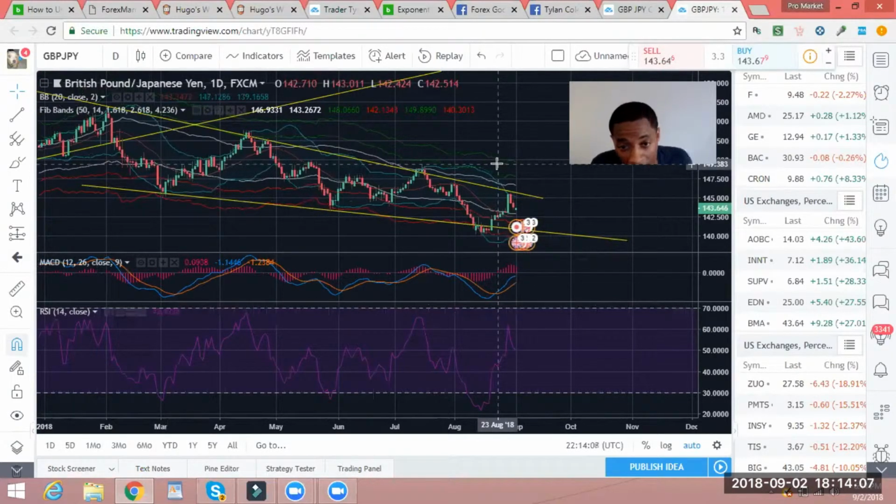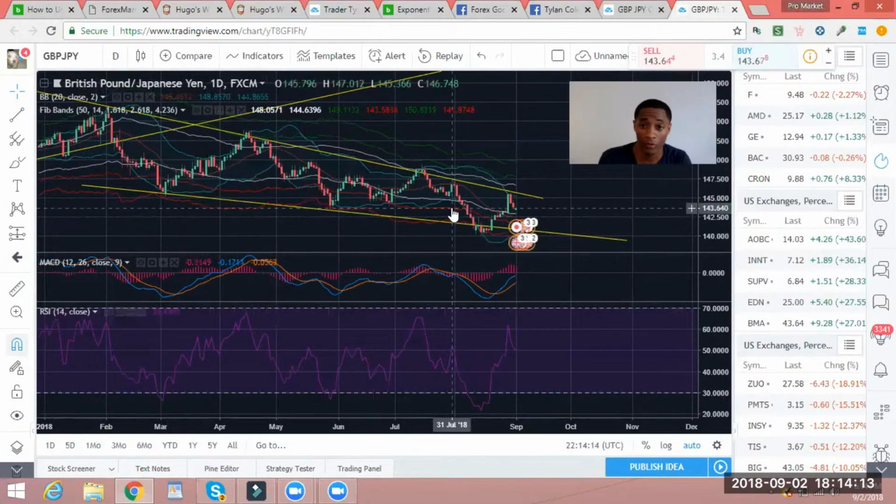Fibonacci bands work the same way, same thing as Bollinger bands. I'm going to make a video that goes over all of my indicators, and I'm going to make that video specifically for that.